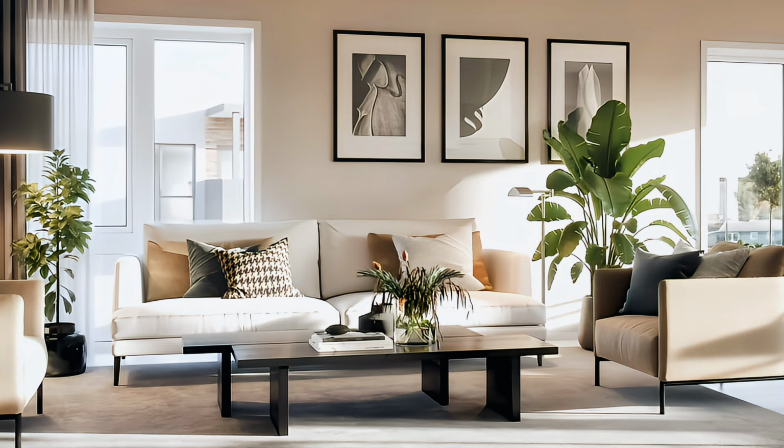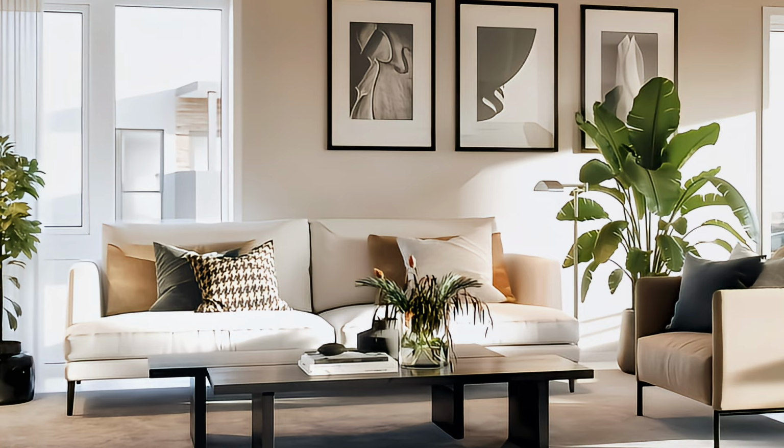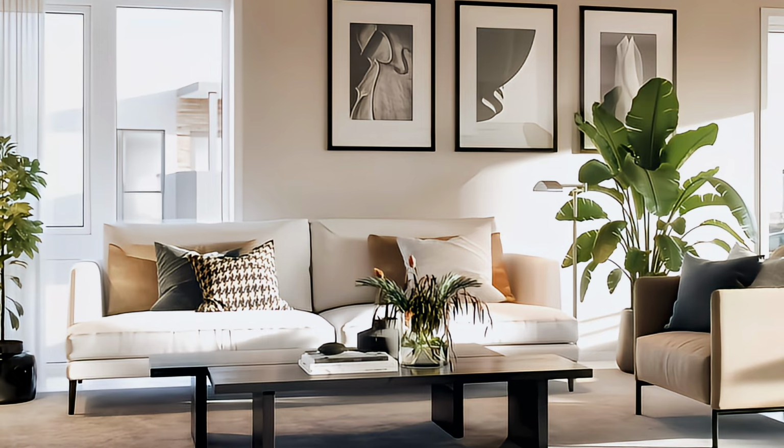Here, you can see a modern small living room that is well lit and features contemporary furniture. It includes a cream colored sofa with decorative pillows, matching garden chairs, a black coffee table with a glass top, and abstract artworks on the wall.